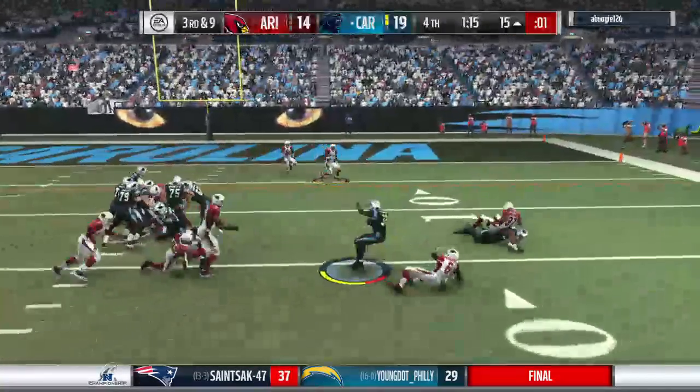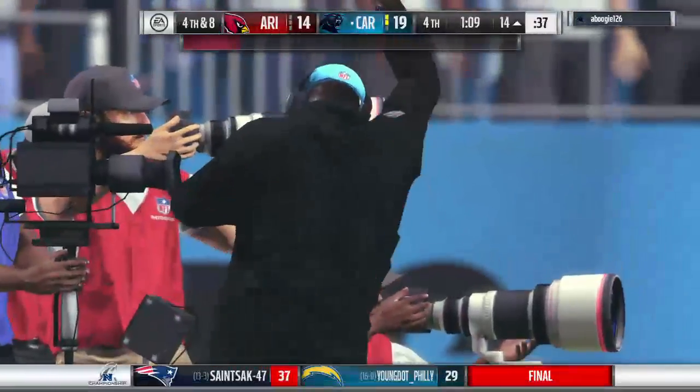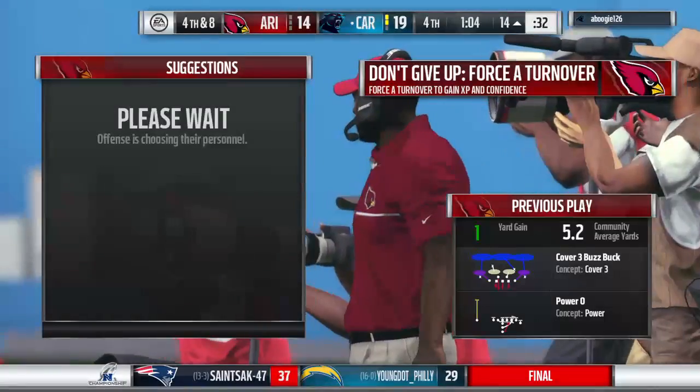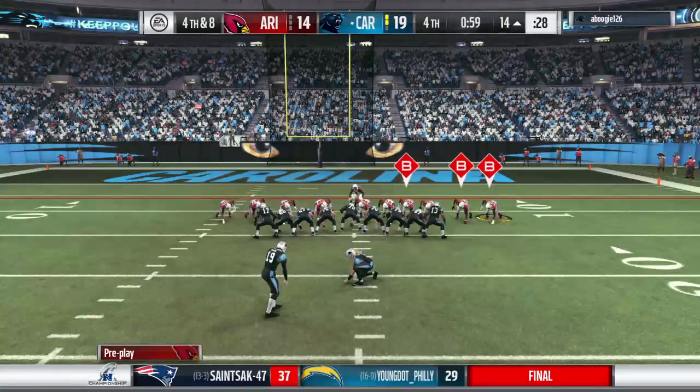And they'll go with a ground attack here. And he'll push his way up to about the 14. Just a 1-yard pickup there, and it'll be 4th down. So on 4th down, out trots the kicker in a big spot here.